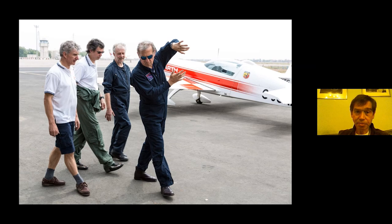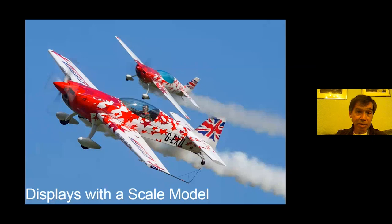So just want to say something briefly about a different display, which is quite unique, which we do. And that's flying with a radio controlled scale model. So this is a display that we've pioneered. And I fly a synchronized display with a 40% scale radio control model of the Extra that's flown by Mike Williams, who's a champion radio control model pilot.